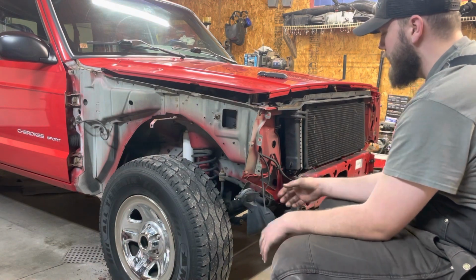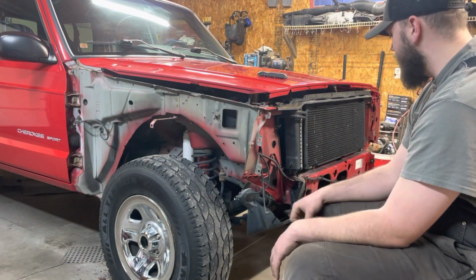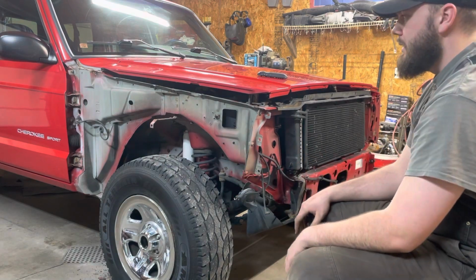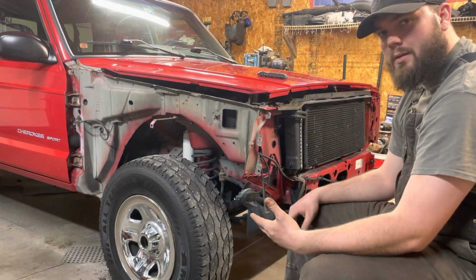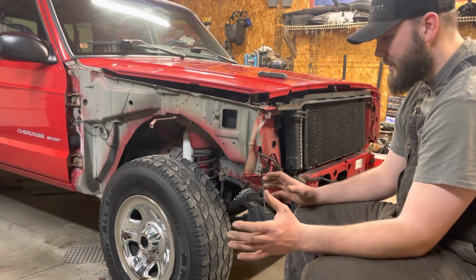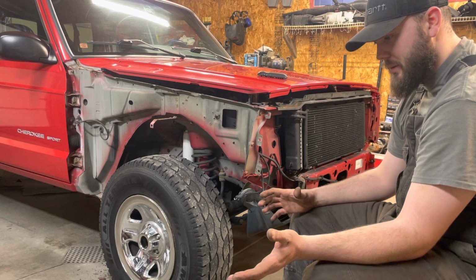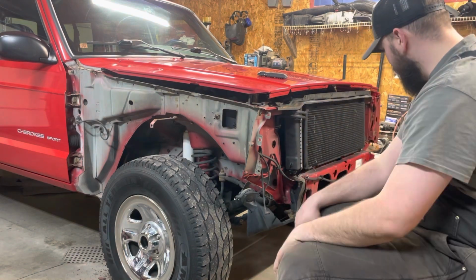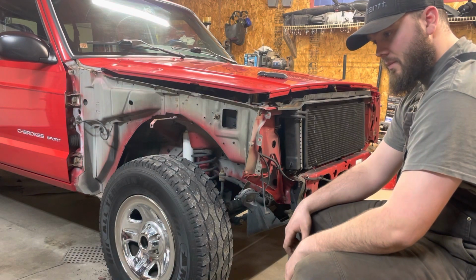I got at least probably an hour or so trying to mess with this and get this thing sorted out, and then test fit panels, see if everything lines up. Can we get the bumper on? That's my main concern right now, is will the bumper fit on the Jeep once this is pulled out. We'll see. It's kind of a guessing game per se.